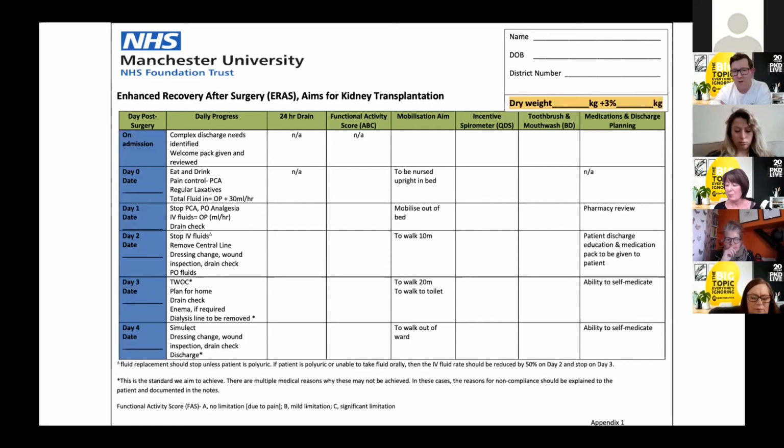We look to take out dialysis lines at this stage if you've got any lines in place, such as Tesio lines or vascath lines. Now, this is purely because by day 3, we'd like to have a good idea of if this kidney's having a sleep or if it's working straight away. We aim also to get you to walk about 20 metres, which fortunately our corridor is about 10 metres. So it's up and down the corridor on day 3. Again, we'll give you a face mask at that stage.